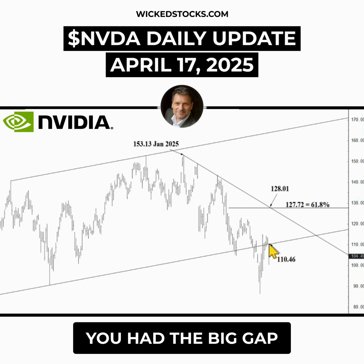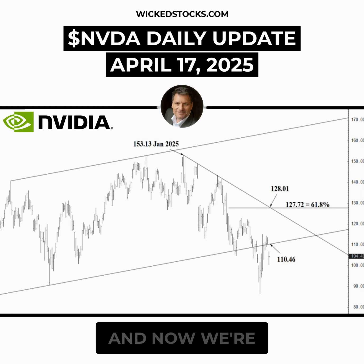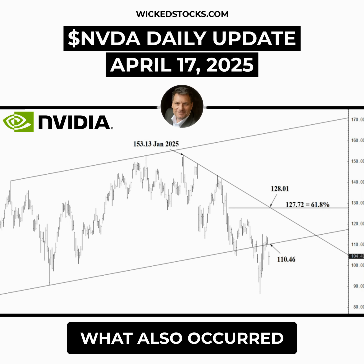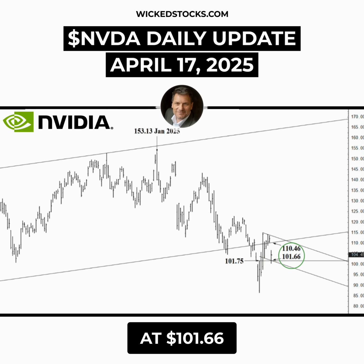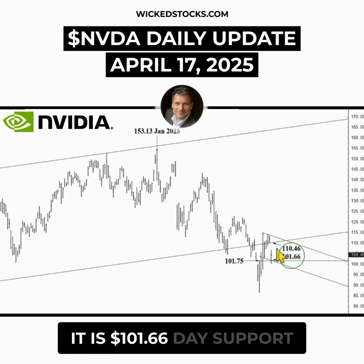You had the big gap lower opening below 110.46 that actually held the lows pretty much on Tuesday and Wednesday, and now we're clearly back below it. We have a big gap situation. What also occurred actually on Wednesday was testing this 1 week channel bottom at 101.66. So if we're looking at the day itself, it is 101.66 day support.